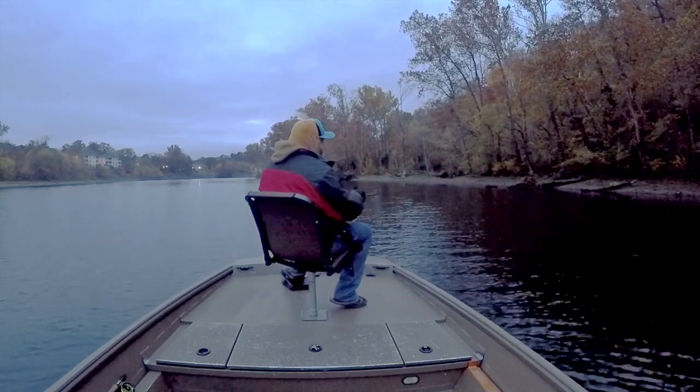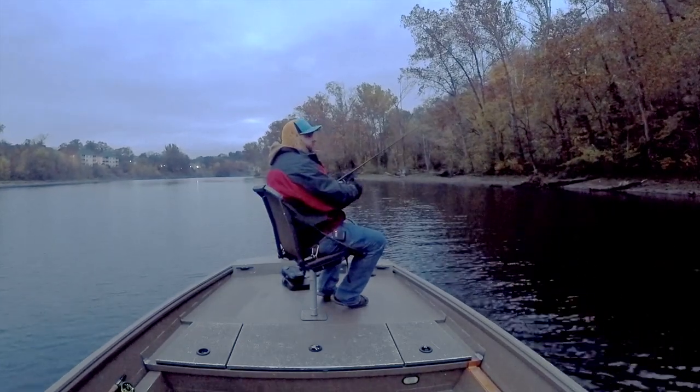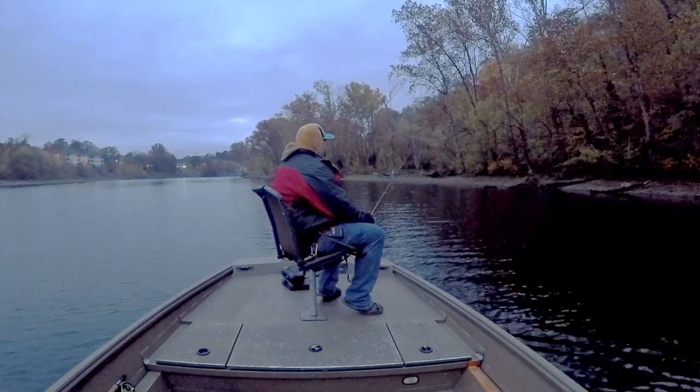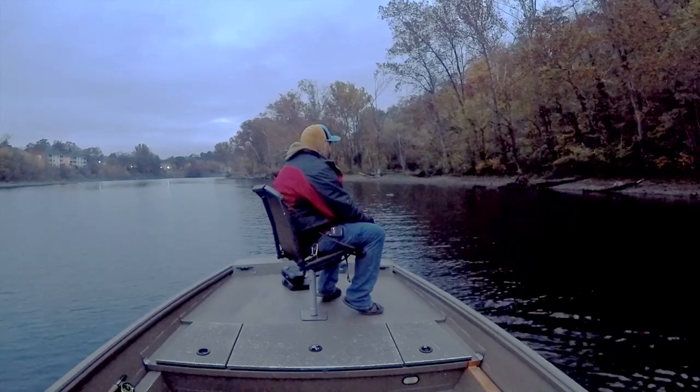But last night was definitely one of the better nights for night fishing that I've seen in probably over a month. Just on the fish, though, how active they were.